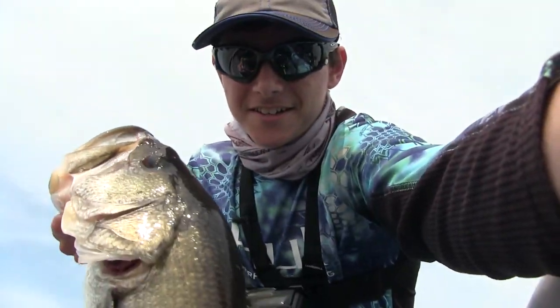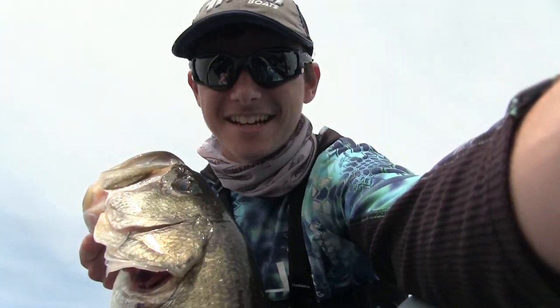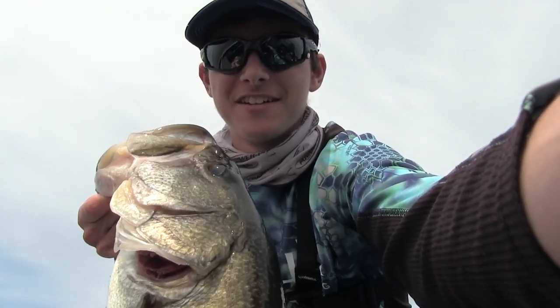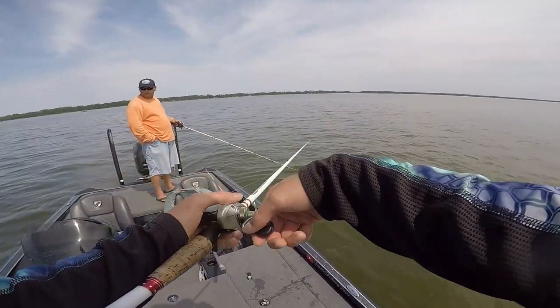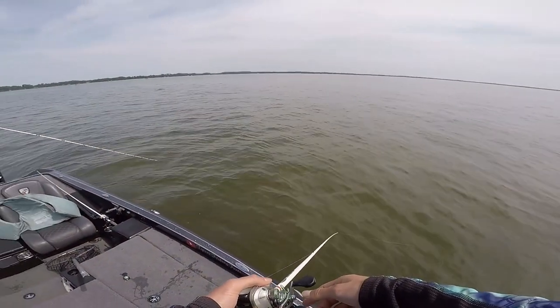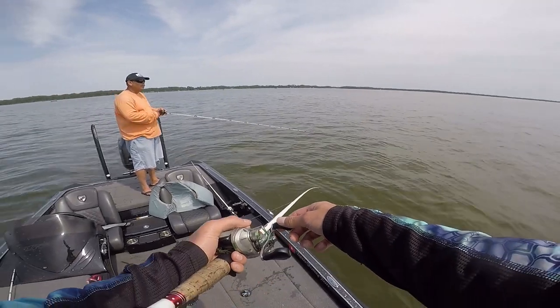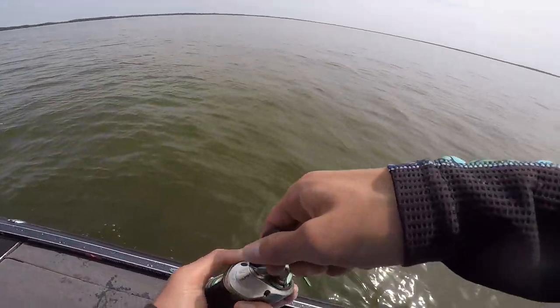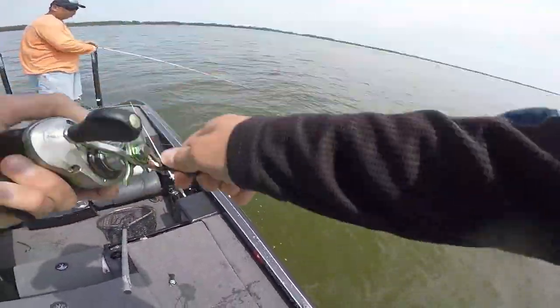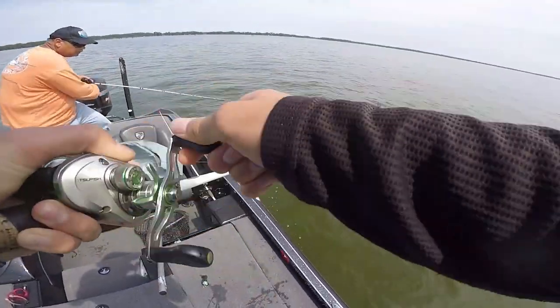Man, look at this fish, guys. This is a nice one. This is probably 4 or 5. Jeez, that's a nice one. Nice fish. Oh, there's good grass. That's really good grass. Oh, there we go. You have it. I don't know if he's big or not.